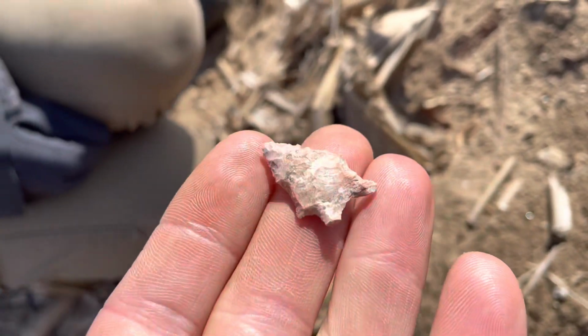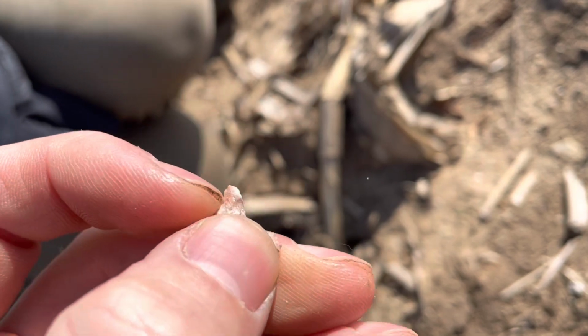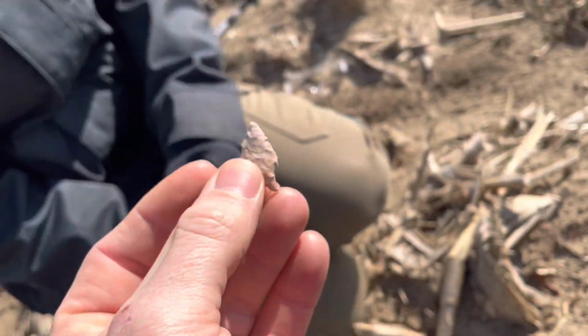I bet that's gonna look really pretty when we get her washed up. Yeah, I wonder what that is. I bet that's a pretty old point. Thin too, really thin. All right. Well, stay with us. Hopefully we have a great day, and this is the first point at one of our best spots.